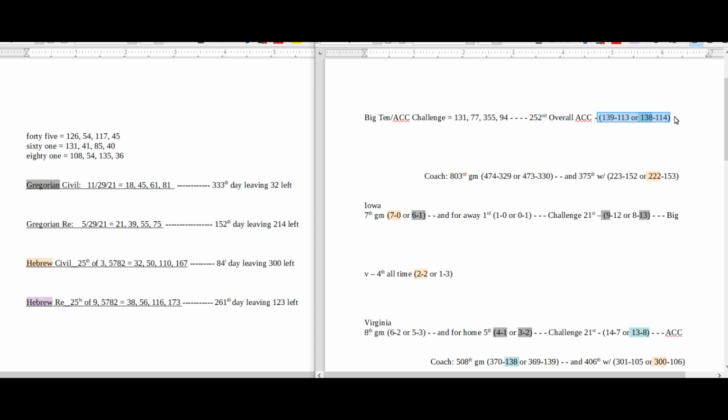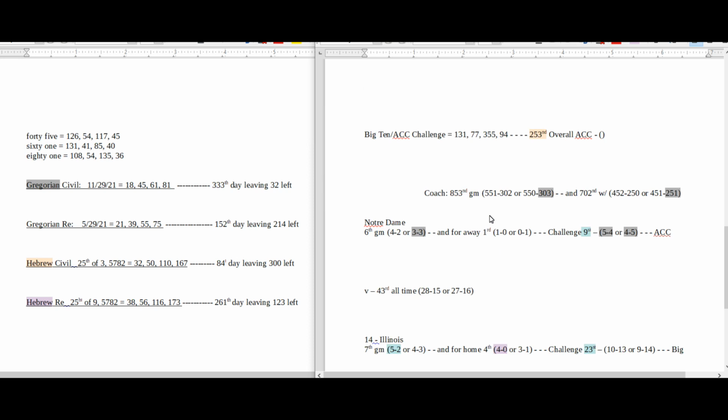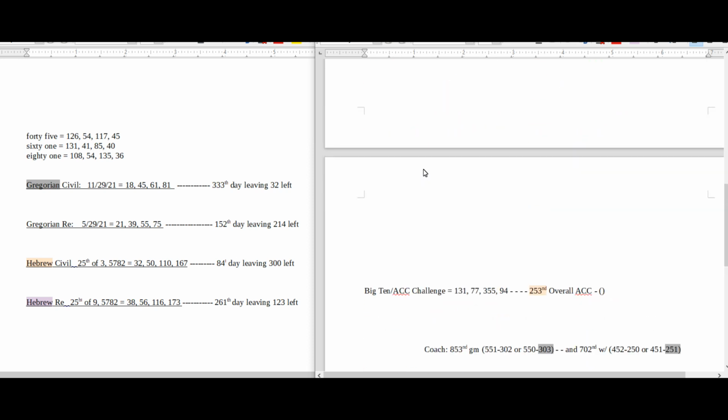And this is the record for the ACC side. So if Virginia wins this game, ACC teams could become 139-113, or 138-114 if they lose. I'll be talking about this up here during the decode, but the away team is right here, which is Iowa: their coach's record, their season record, their record for the challenge. In the middle here is the head-to-head record between the two teams. And at the bottom is the home team, their season record, their challenge record, their coach's record. I have it structured the same way for the Notre Dame and Illinois game, but we'll get to that one.